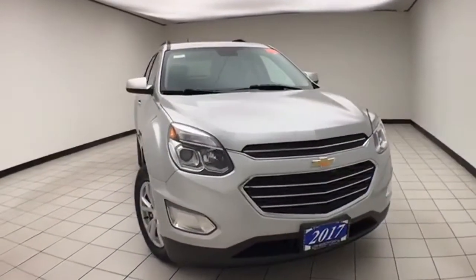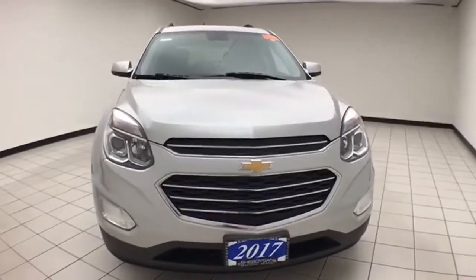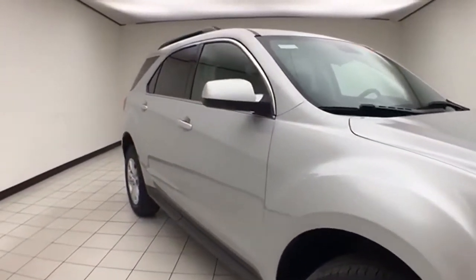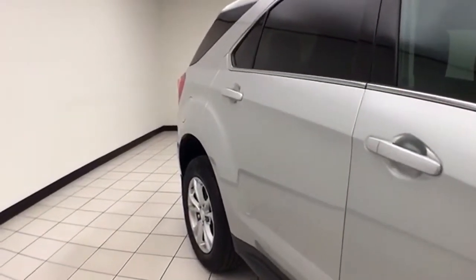Today's special is a 2017 Chevy Equinox LT all-wheel drive, stock number X925X. 32,000 miles and there's one owner. Local trade, clean AutoCheck history report. We sold this Equinox brand new, Silver Ice Metallic in color.